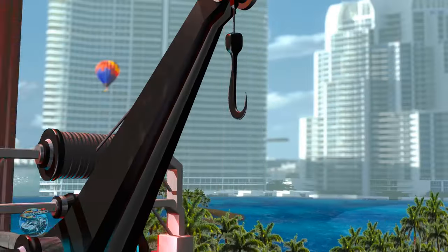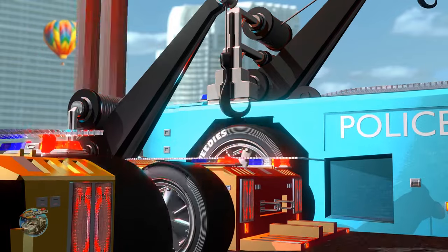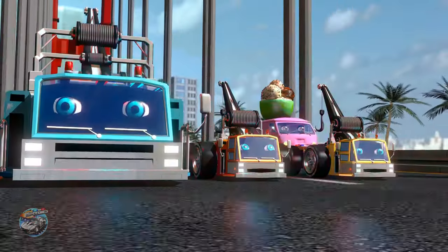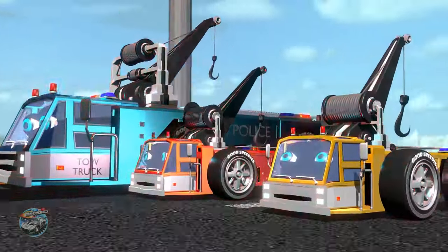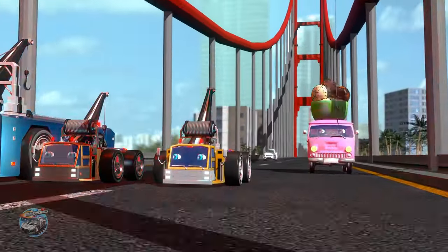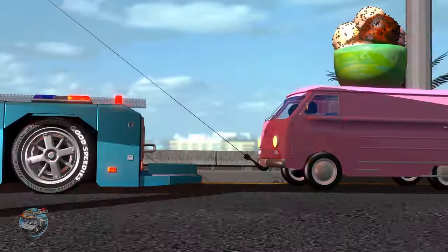The tow truck hook goes down, down, down. The tow truck hook goes down, down, down, all through the town. That looks good.